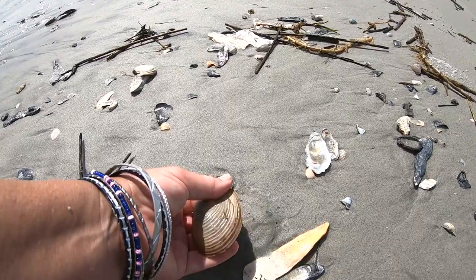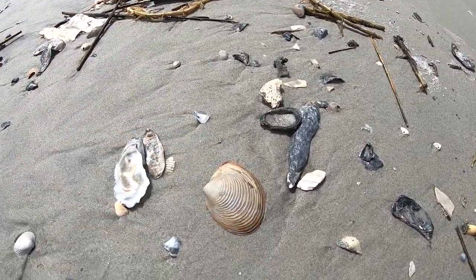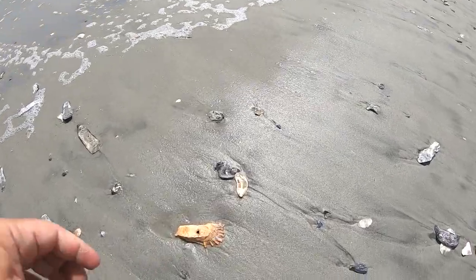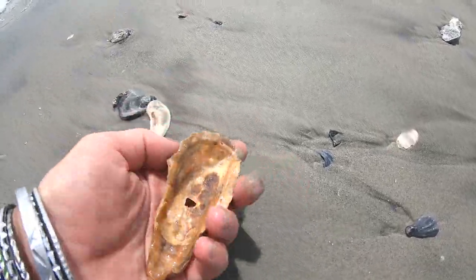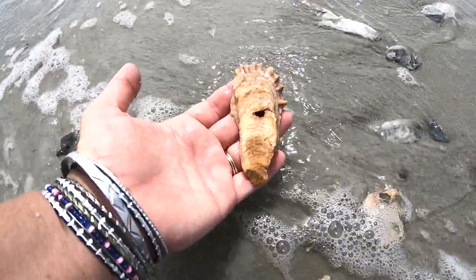That was a pretty cockle I just put in there, and there is a sailor's ear, also known as the channel duck clam. Look at this oyster shell. It's all flat here, and then it's got the little flares. Let the water wash it off so you can see it a little better. Beautiful.